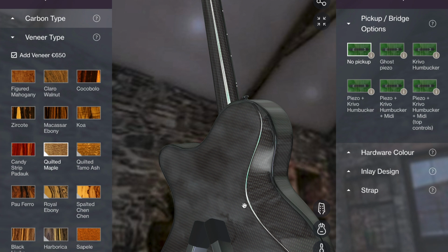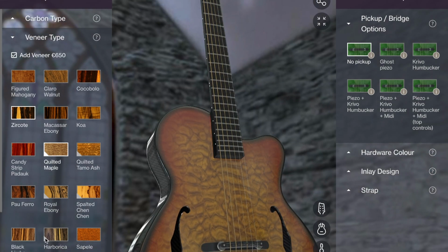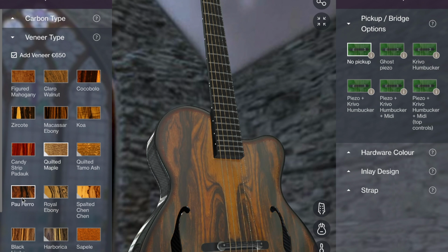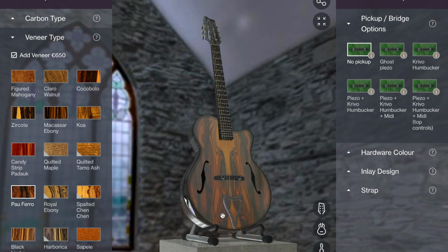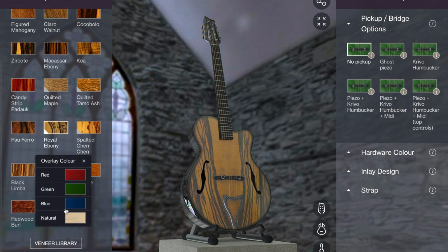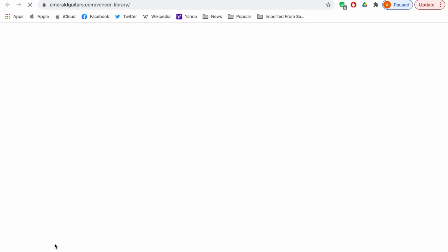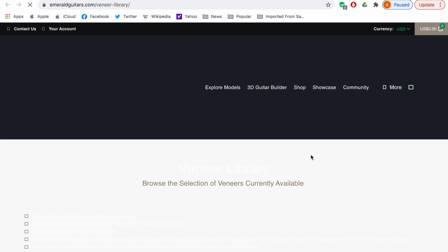Once you've chosen your veneer, if you decide that you want a Powell Ferrell guitar, then you want to see the Veneer Library. Actually, I'm going to choose Royal Ebony because I know there's a good selection. If we go into the Veneer Library, what we have here are photographs of every single piece of veneer that we have in our stock.